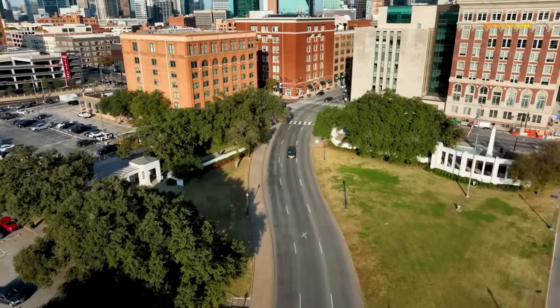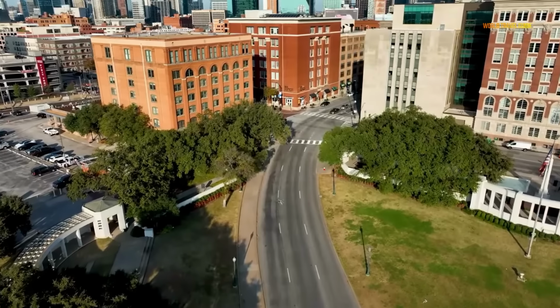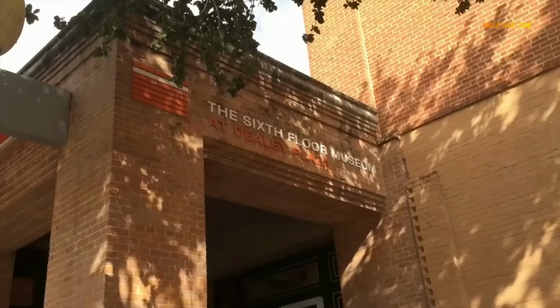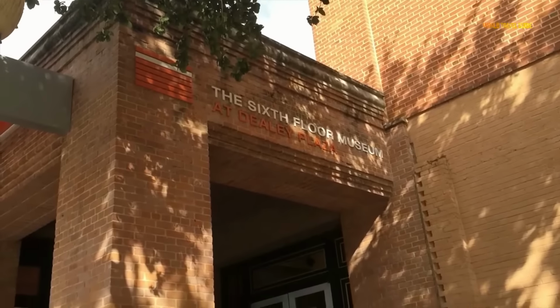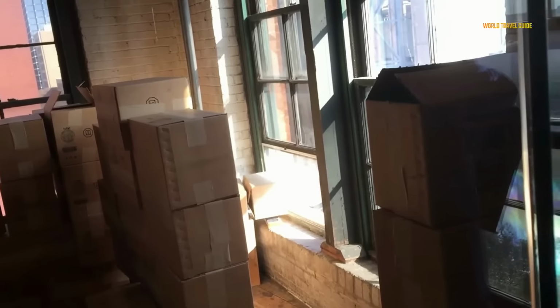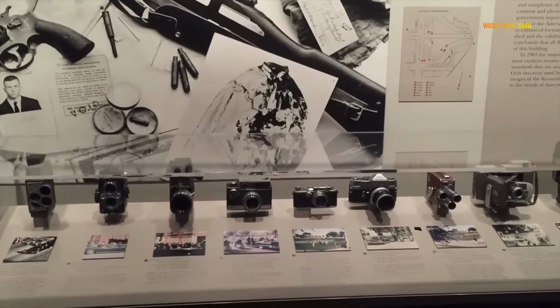Dallas is often associated with the tragic event of November 22, 1963, the assassination of President John F. Kennedy. The Sixth Floor Museum, located within the former Texas School Book Depository, chronicles this historic event, providing a somber yet educational experience for visitors. The museum offers detailed exhibits and insight into the life, presidency, and legacy of JFK, as well as the events surrounding that fateful day.